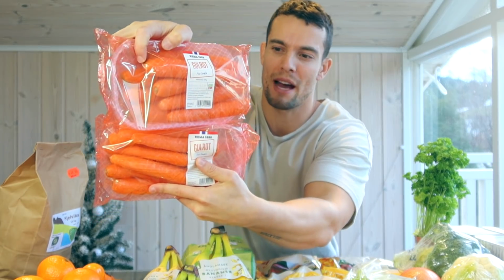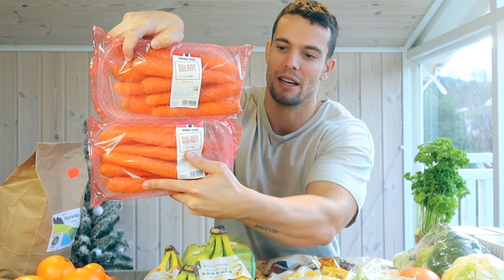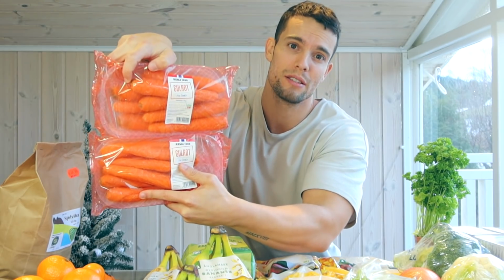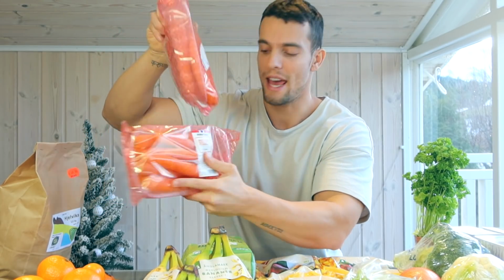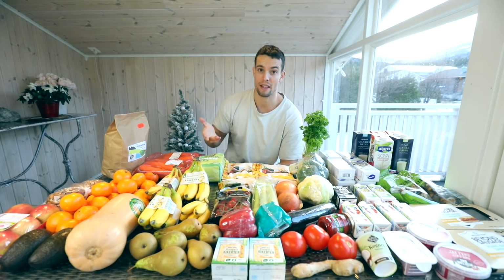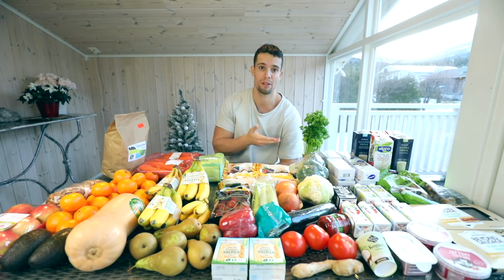Next up, we got a couple of pounds of carrots. Definitely very versatile as well. Use it in soups, even in smoothies to increase our vitamin A content in our diet. Or you can just munch on them as a snack as well. That works really well. Bring them with you to school or work.